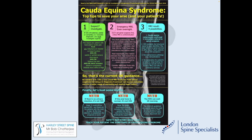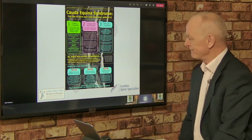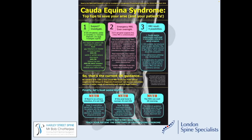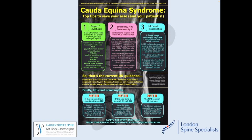Yeah, I like those three bubbles at the bottom there, the three myths. I just like the three myths, partly for us and partly for you. So one is that if there's no urinary retention, it's not cauda equina. As I was saying earlier, urinary retention is often a slightly later sign. The patients who are on their way to urinary retention but haven't got there yet are the ones that you would really like to pick up on because they tend to have the best outcome. And by the time retention is established, I'm afraid the prognosis is not so good.